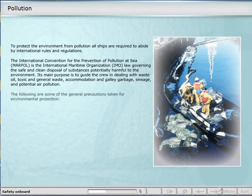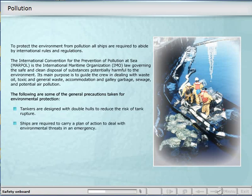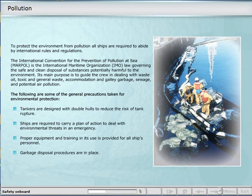The following are some of the general precautions taken for environmental protection. Tankers are designed with double hulls to reduce the risk of tank rupture. Ships are required to carry a plan of action to deal with environmental threats in an emergency. Proper equipment and training in its use is provided for all ship's personnel. Garbage disposal procedures are in place.